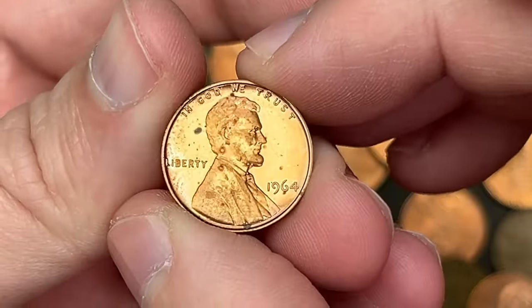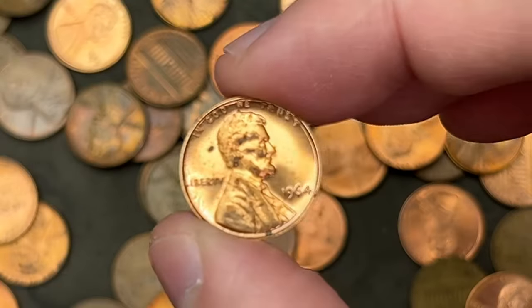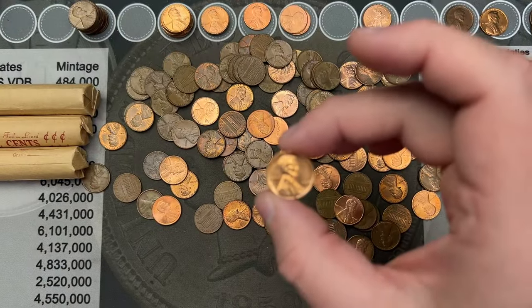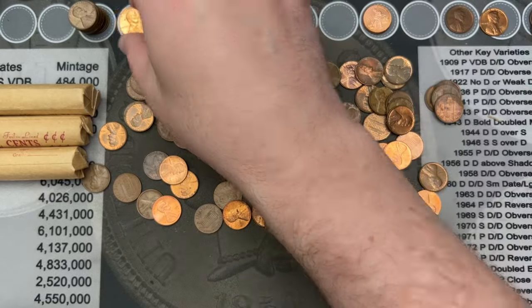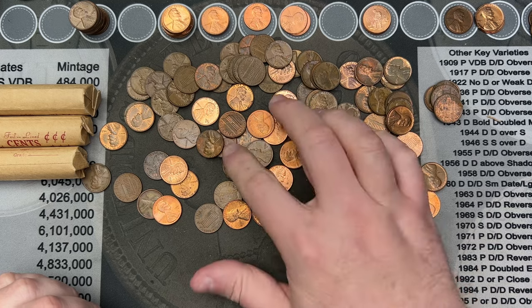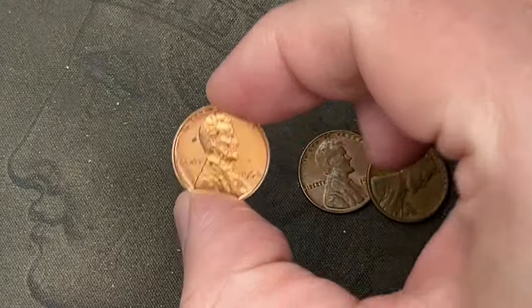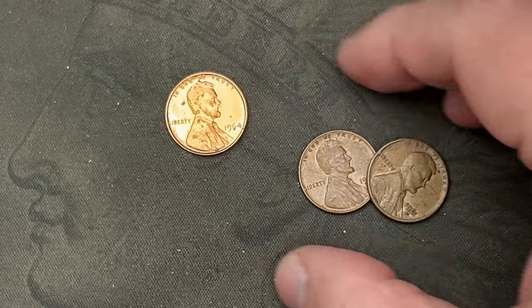And it's got those nice square rims. The rims are nice and square and extra pronounced there. I'm going to put this up here with the other proof. Cool. That one was just kind of hiding in there. All right. So those rolls, we got the 1964 proof. Pretty nice shape as well.